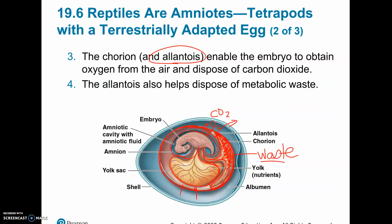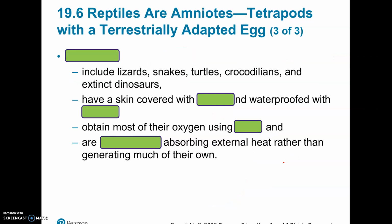It doesn't have to be laid in water. It doesn't dry out. It has its own little nutrient-rich environment. It's got a way of collecting waste. It's got a way of exchanging gases with the environment and food for the embryo. Everything is there so that the embryo can develop. So reptiles are our first group that uses the amniotic eggs. They include lizards, snakes, turtles, crocodilians, which is your alligators, crocodiles, caimans, all of those. And then also the dinosaurs were considered to be reptiles.